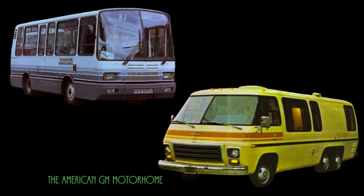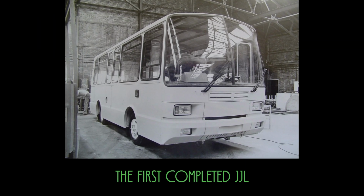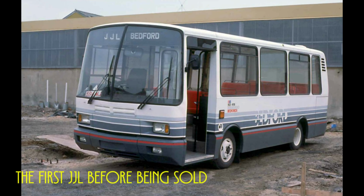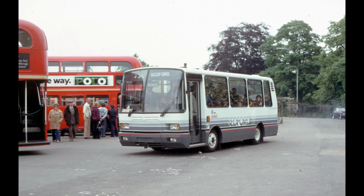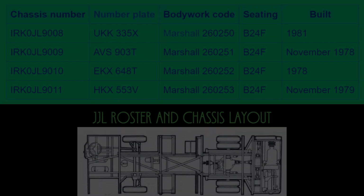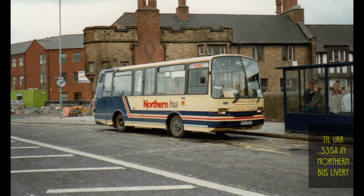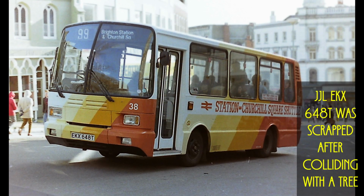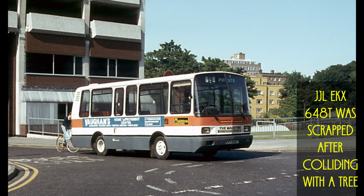of the 1970s. When the project died, Maidstone Borough Council, a loyal Bedford customer, took delivery of the JJLs in 1981 and 1982. UKK 335X and AVS 903T were sold to Brighton Buses and then to Northern Bus Sheffield in 1992. EKX 648T also went to Brighton, but was scrapped in 1988 after a collision with a tree.